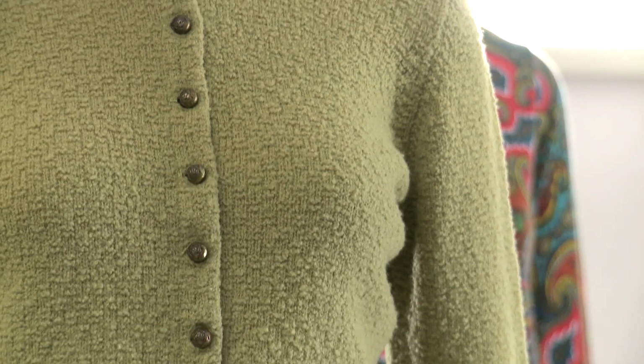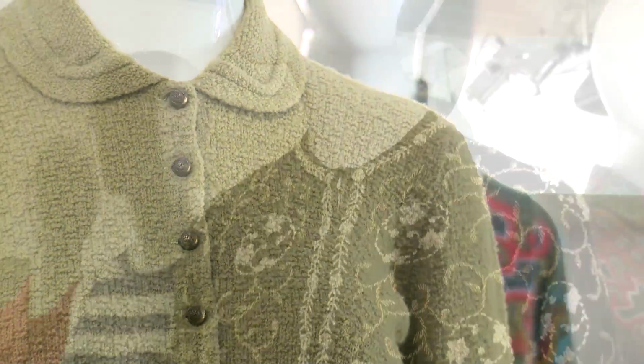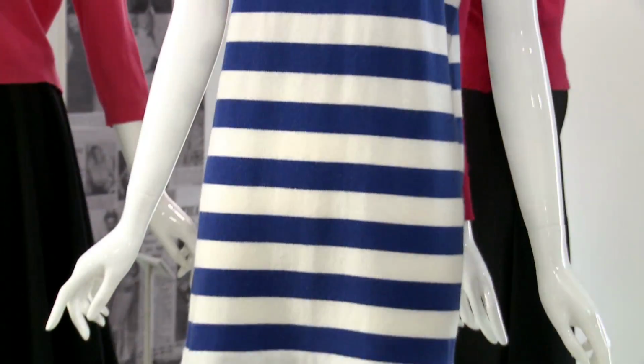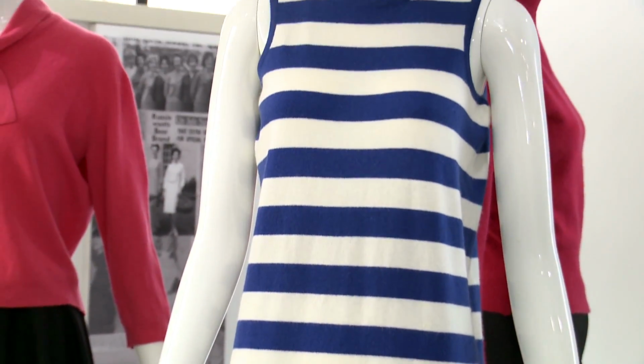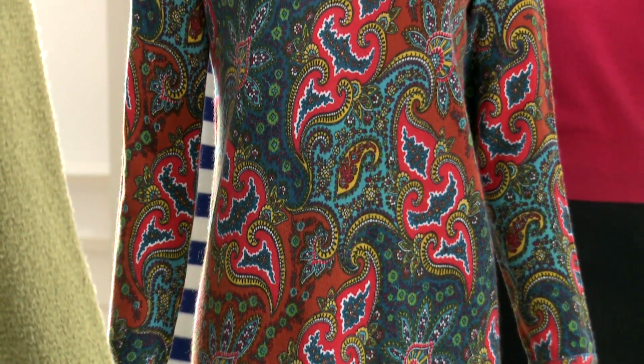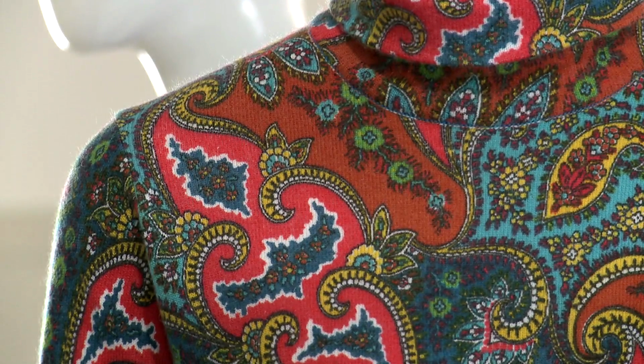The highlight of the exhibition is the catwalk, and on the catwalk you can see a selection of garments from the 40s up into the 60s. When it came to the idea of doing printed garments, that had never been done before, and there was a lot of experimentation in how to print them. But that was marvellous, that Pringle were willing to experiment with new directions.